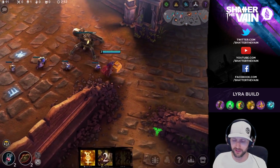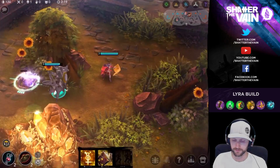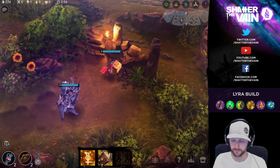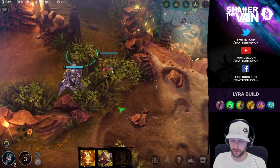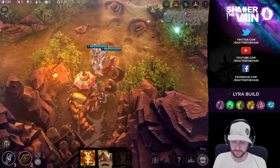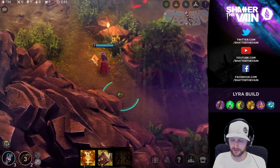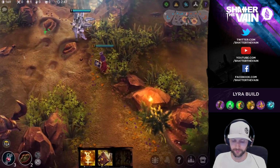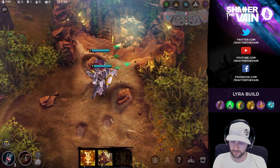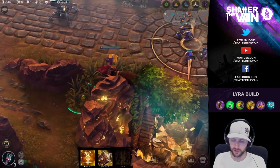Ringo. Crystal Black Feather. Shouldn't even try to fight him. What was I thinking? I didn't have any items. I'll put a scout trap like way over here. Like that's not a place anyone ever checks. We'll get up to Vox here. Ah, I cleared my scout trap.